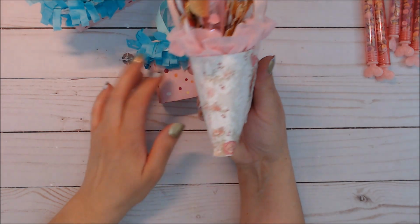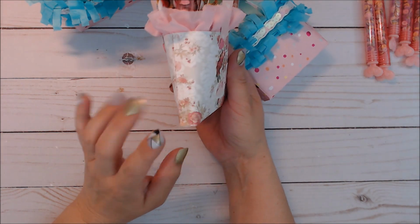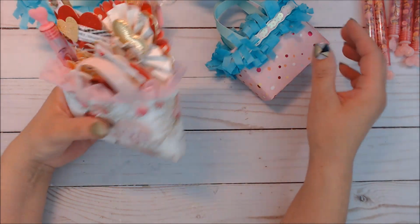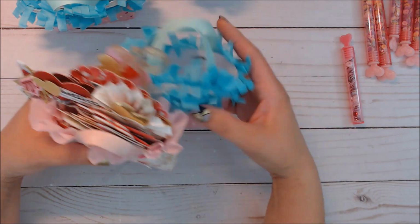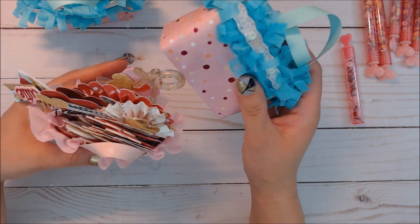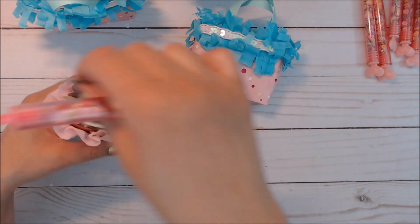I can't remember if she just followed a tutorial when she did this or if she used her Cameo, but it's very similar. You see, this is actually narrower than mine. Like I said, I used my Silhouette. I've just purchased one of the files.